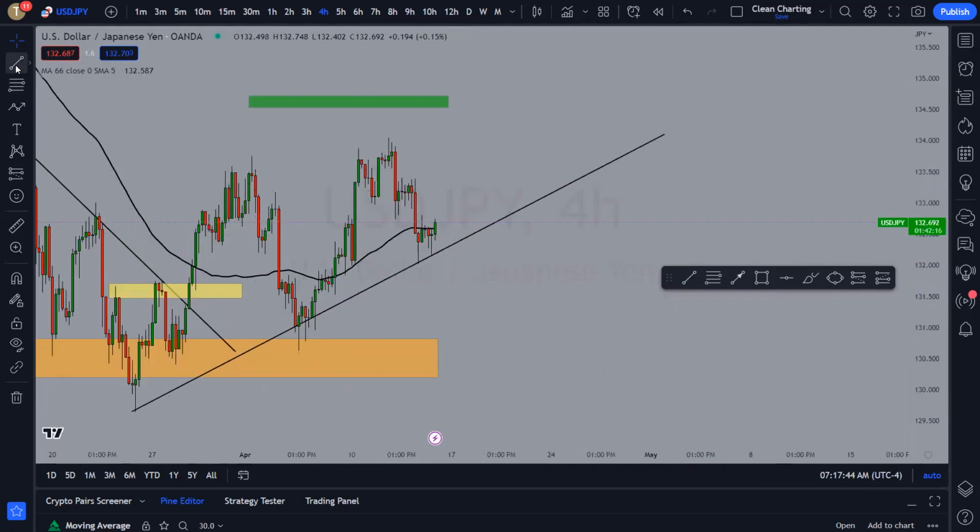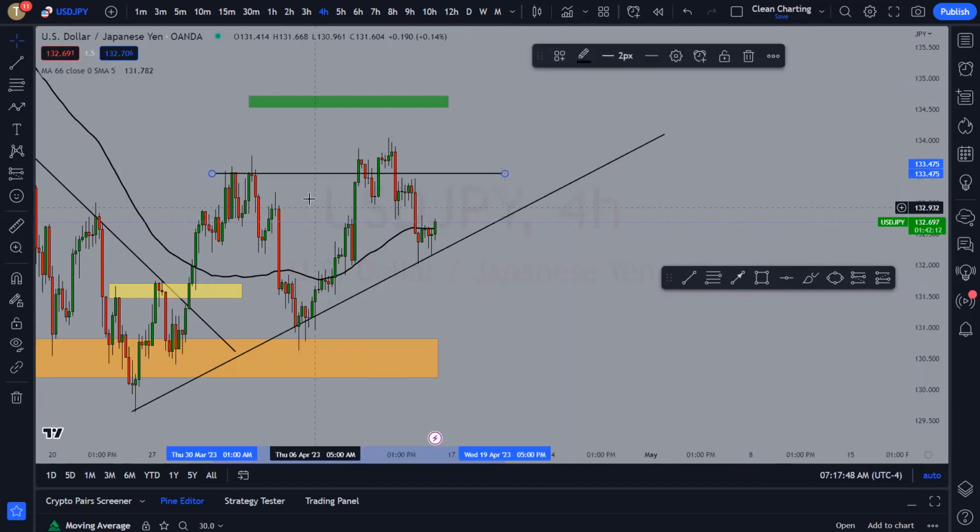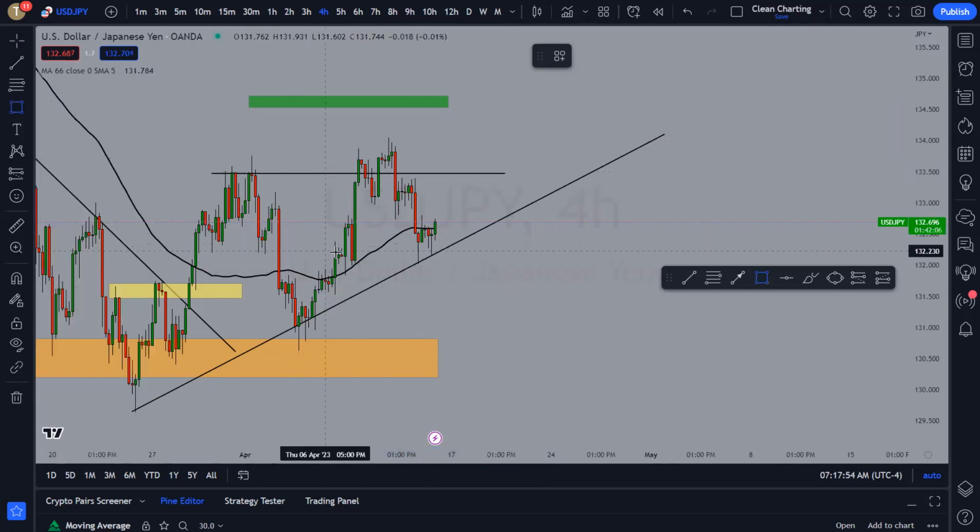We had, again, the resistance right here that we would have rejected from. As you can see, we rejected, and then we pushed down to a level of exhaustion, which is down here. So now we're currently at this area right now.